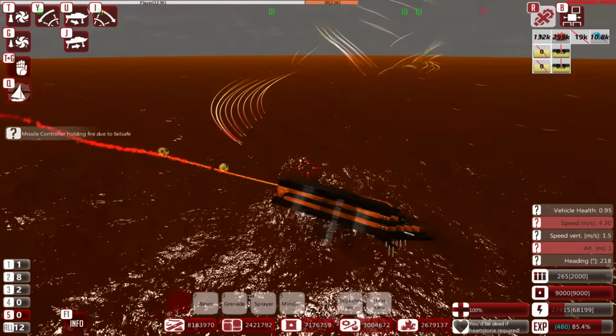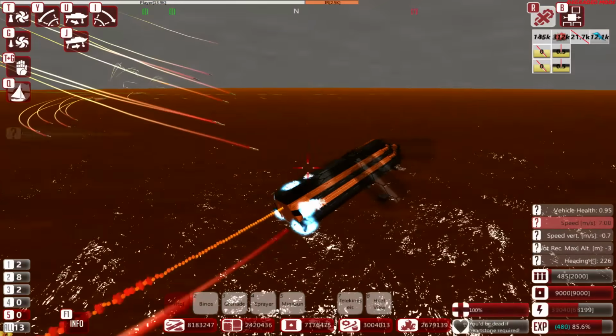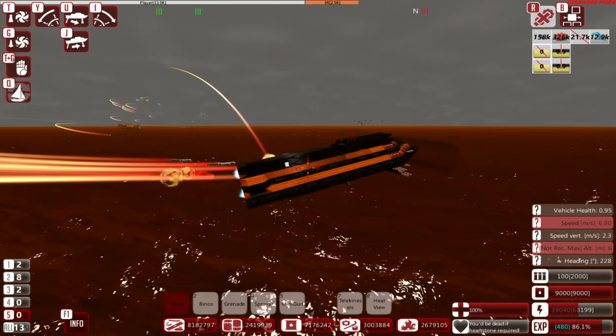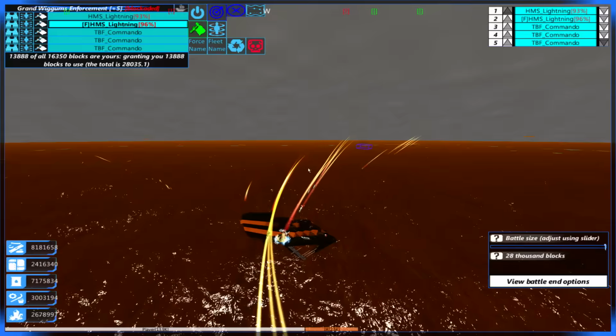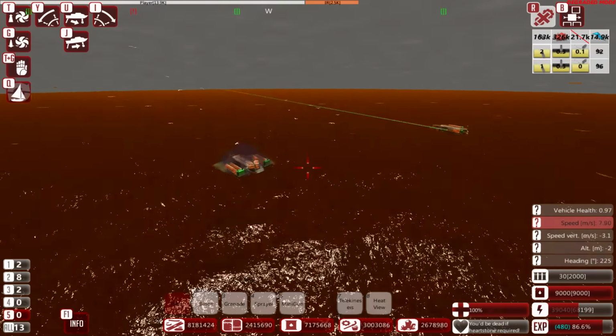Looks like these are coming from the TBF commandos. Here they come. Get them, baby. Yes, now take that engine out, that EMP damage. There it is. Did we take the engine out? Engine is out. That's gonna spell doom for this infiltrator. Boom, look at that. Absolutely marvelous. And the lightnings are healing up.